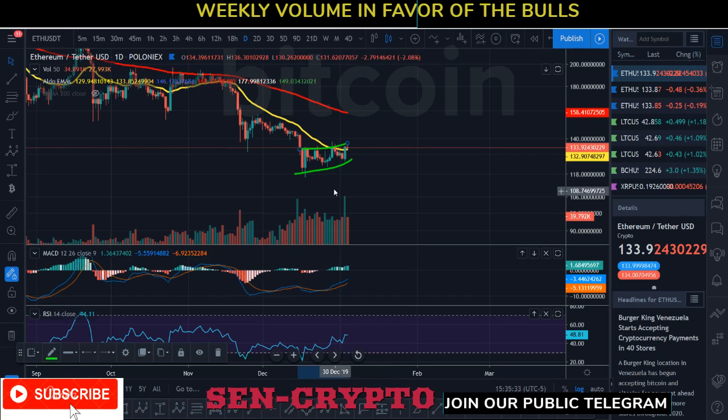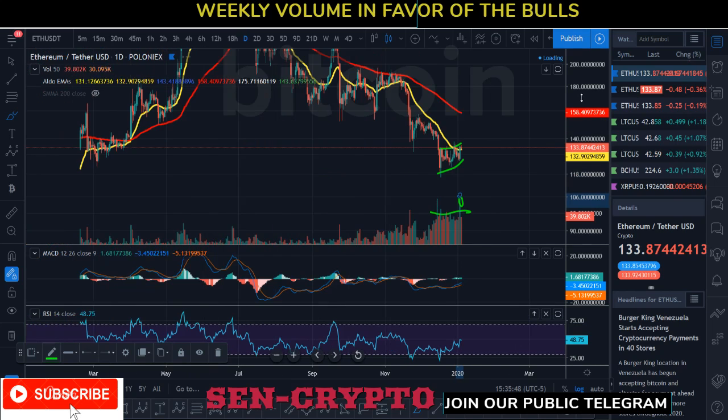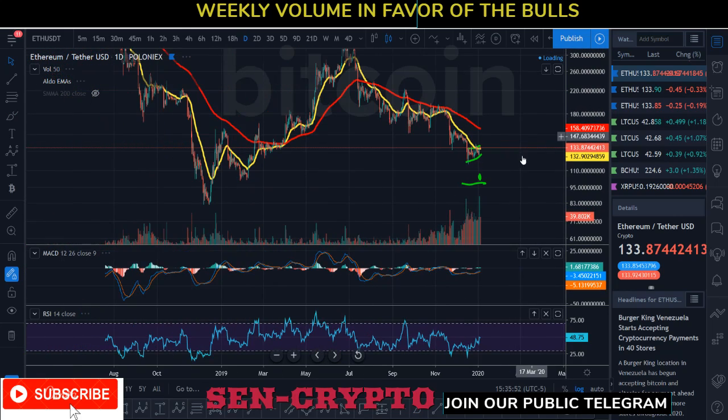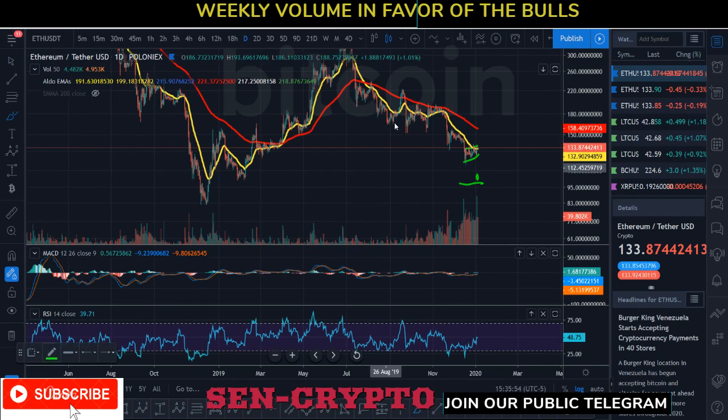So we just need to break this trend line in terms of volume and continue the uptrend. But as of now, it's still on a downtrend. No reversal sign so far, okay? No reversal sign. Otherwise, you're going to be saying, oops, we're reversing in this area.